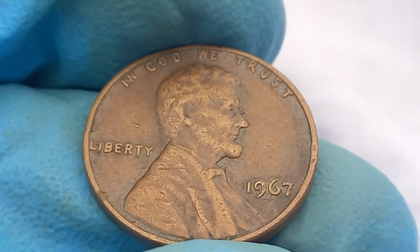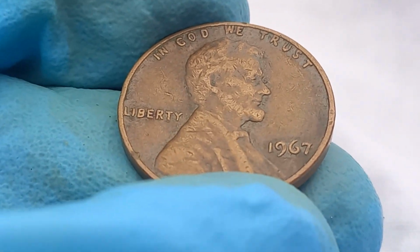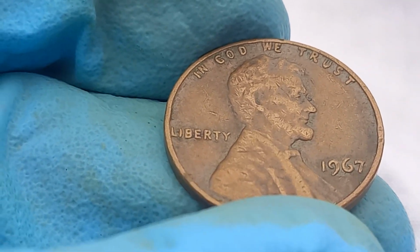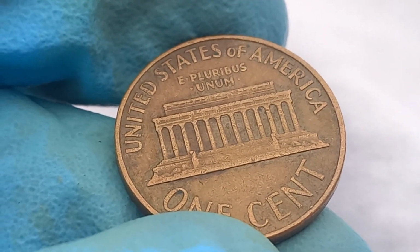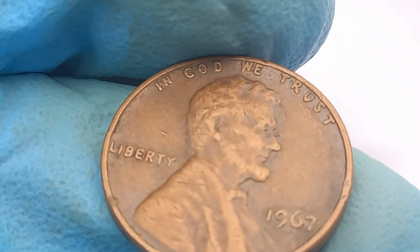Dealers are now hunting feverishly. Collectors are sifting through jars of change, desperate to uncover the next miracle. One man's pocket change became a $1 million miracle, and another collector's dusty dresser drawer produced a life-changing treasure. First, look at the date, 1967. No mint mark. That's essential.